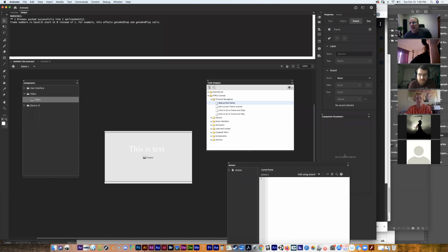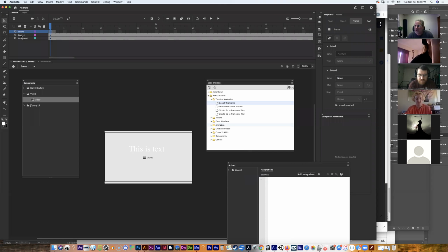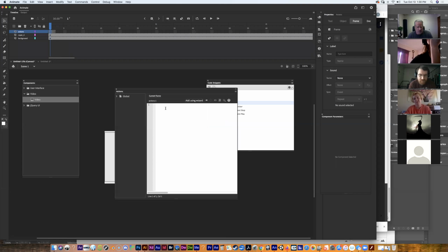So what you have to do is make a new layer, call it actions, and make a blank keyframe in the very first frame. Got that. Okay, open up your actions window and paste that code in there.